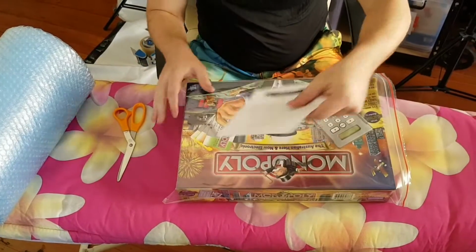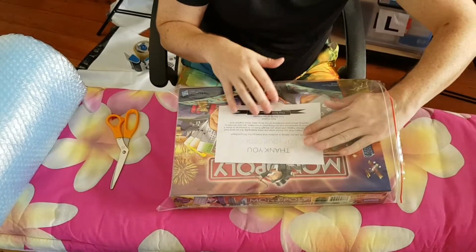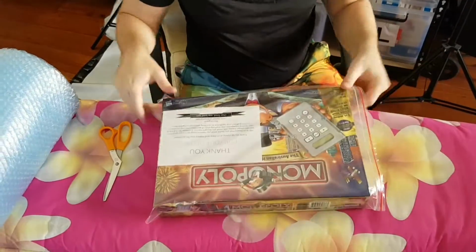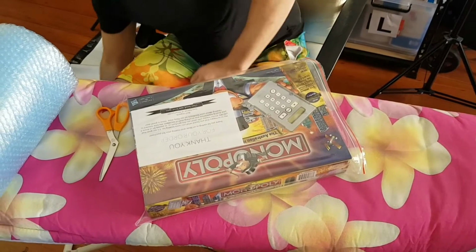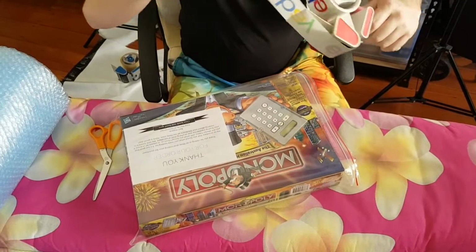Alright guys, so the first thing we're going to do is put the thank you note into the actual parcel. So when they open it, that's going to be the first thing they see. Now this is going to stay a little bit open, which is absolutely fine, but it just gives you that extra little protection. I could tape it if I wanted to. Actually, I'm going to tape it. So I'm going to grab some of this eBay tape, which I got from the eBay supplies, and I'm going to tape her up.